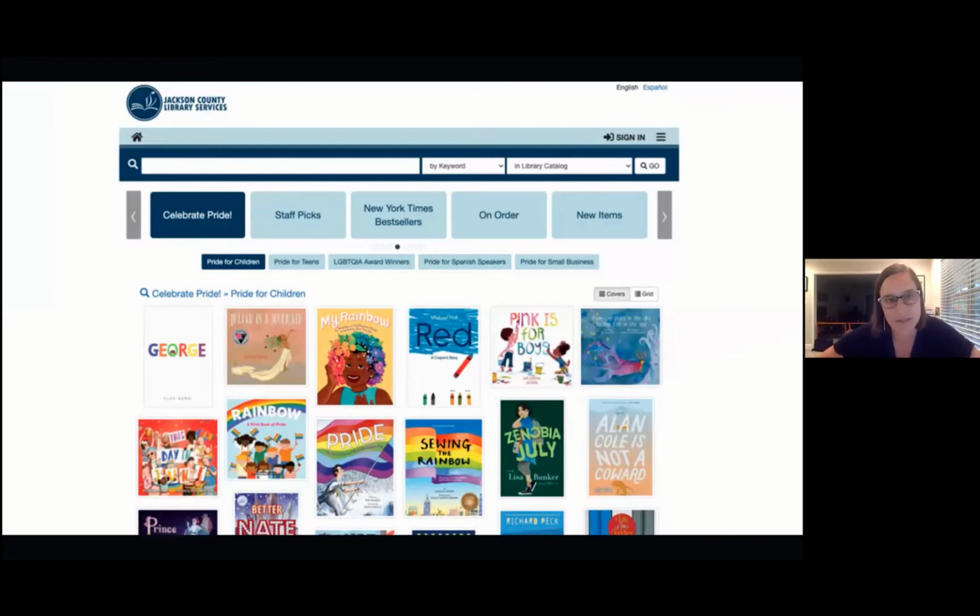Browse categories allow your users to look through the collection, whether it's curated by a staff member pulling together a list of titles for a monthly celebration, or it's a search that brings back an unlimited amount of results for a particular topic. Or maybe it's the New York Times bestseller list that we want to highlight. There's ways that your users can browse through the collections.